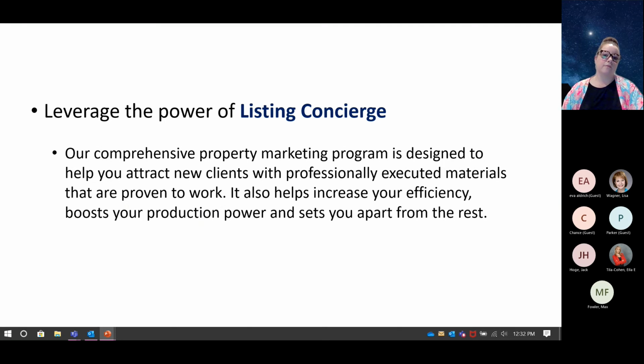It is a multi-level marketing campaign. What I mean by that is it's got different types of touch points. You've got your digital component through social media, as well as email and website. You've also got a YouTube video and a TV video in some of the packages. And you have that postcard, print piece, and magazine. So you're getting a very multifaceted campaign for a great rate. And it sets you apart.